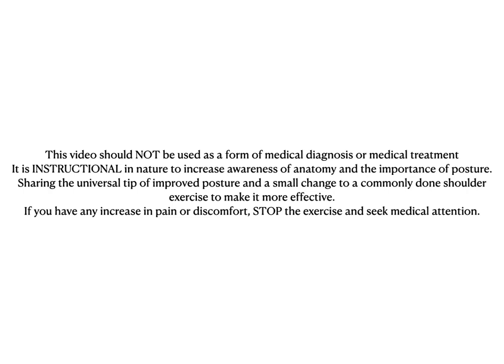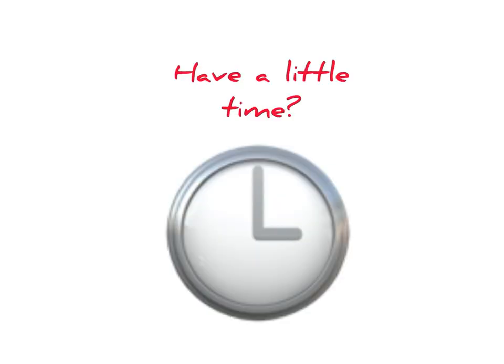Please note, this video is not meant to diagnose your shoulder pain, but to increase your awareness of issues contributing to your discomfort. If the advice and exercise shared cause any pain or discomfort, cease the exercise and seek medical advice.